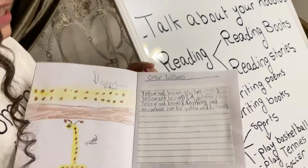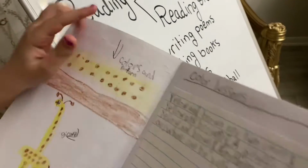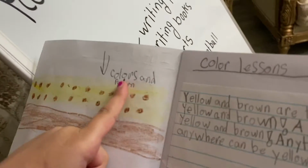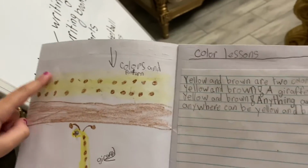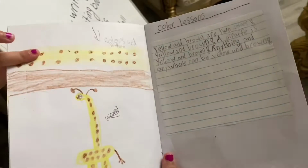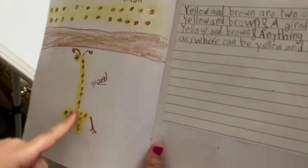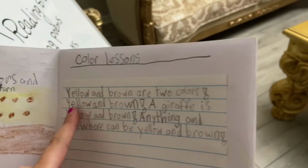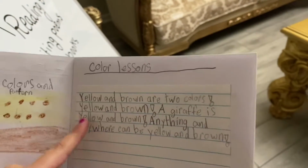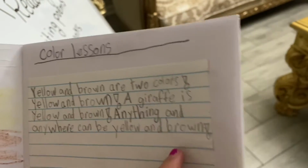Oh, and guys, this is color lessons. And guys, before we read here, look here. Colors and patterns. Guys, there's patterns. So that's two colors. There's just one color, so that's one color. And that's the pattern of a giraffe. Look, that's the giraffe. So now let's read this page. Color lessons. Yellow and brown are two colors. A giraffe is yellow and brown. Anything and anywhere can be yellow and brown.